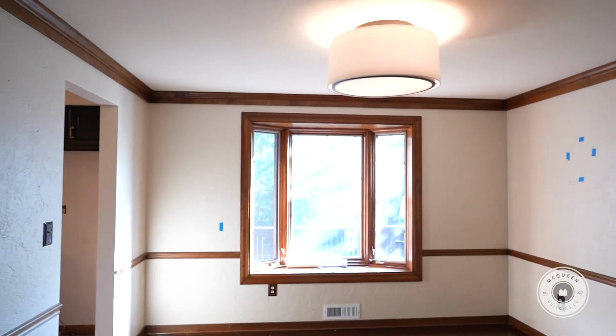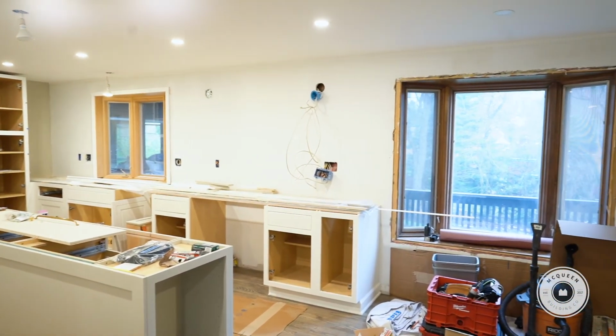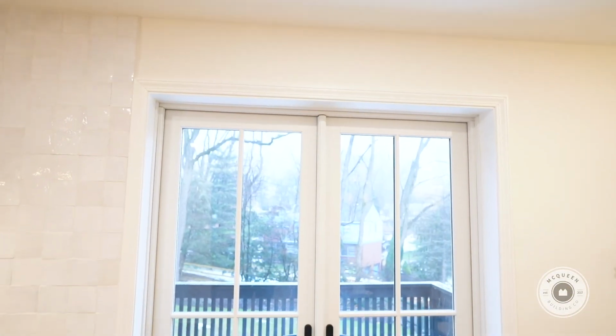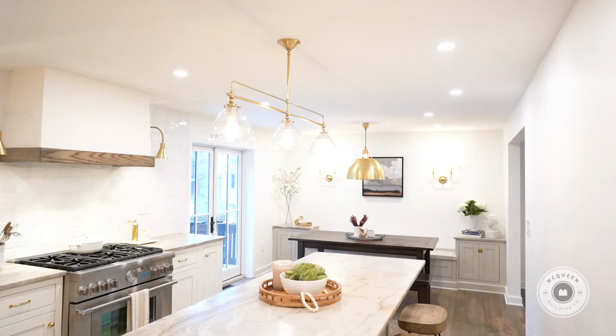If you remember, at the beginning of this project, there used to be a bay window near the eating area. Well, the homeowners decided while we were here to ask us to take out the bay window and put in these gorgeous French doors. So I am really happy with all the light that's coming in. It's just an absolutely beautiful space now and way more functional. Now they have access to the outside area instead of having to go all the way around the other way. So I really feel like adding those doors was awesome.